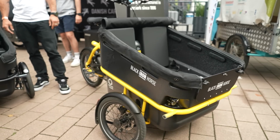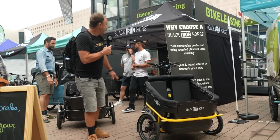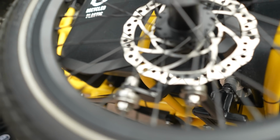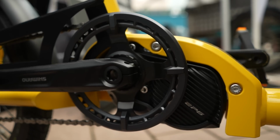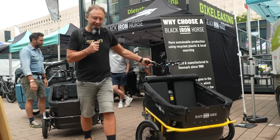Iron Horse Bikes was a brand from New Jersey originally, a brand ridden to many World Cup successes with Sam Hill. Black Iron Horse, on the other hand, is from Denmark. They make one of the only full suspension cargo bikes in the world. This has actually got a Shimano Nexus hub on the back, super smooth hub, EP6 motor and batteries located just behind the seats there. Need to ride some more cargo bikes, I think.